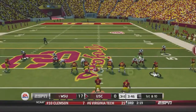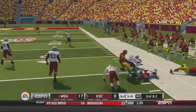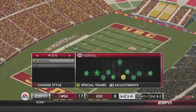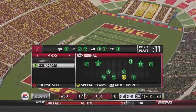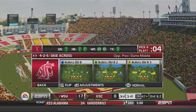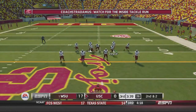No, this is on Xbox 360. Now he tries to buy some time. Room around the corner. Another quarterback keeper from Jared Fogle gets 2nd and 2, and about 2 yards to go.